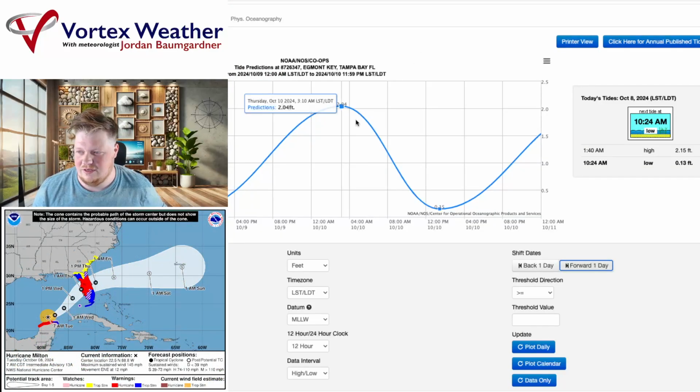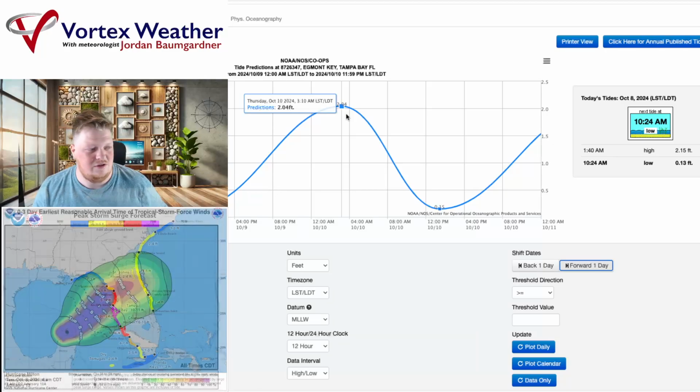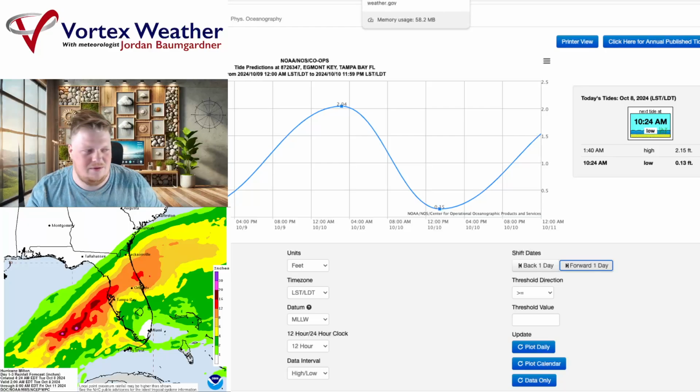The bad news, as I said, it's predicted to hit overnight on Thursday, kind of peak intensity. And what that means is it will hit right around peak tide. Peak tide on Thursday morning is around 3:10 a.m. So it's gonna hit basically right as the tide is the highest, so that storm surge is gonna be able to go more inland, and be kind of higher. So that's kind of the bad news in terms of the tide. Now, this forecast is for Tampa, by the way.